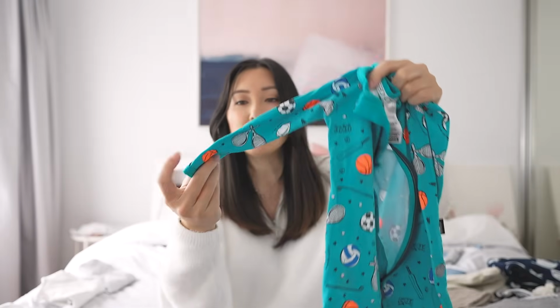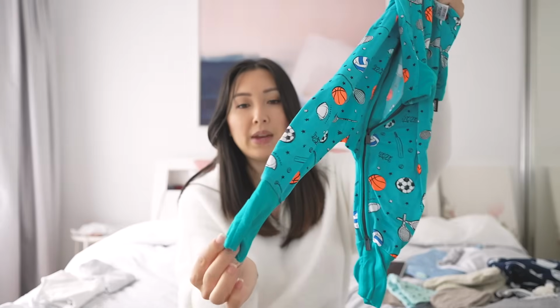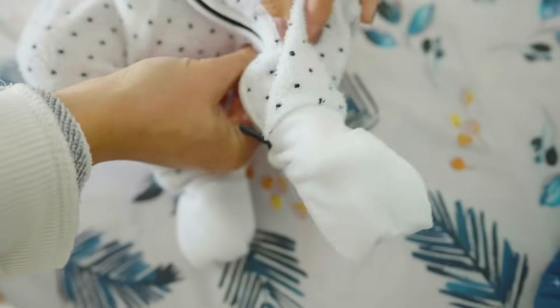So these ones are really good because they've got the fold over hands and the fold over feet, so you don't need socks for your baby. We personally never use the hands, but we do use the socks all the time. Just means you don't need separate socks, and it's got the 2-way zip as well.